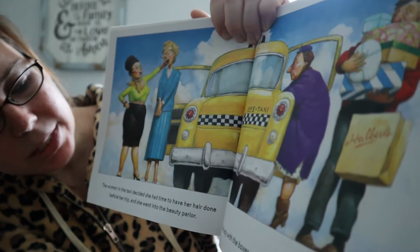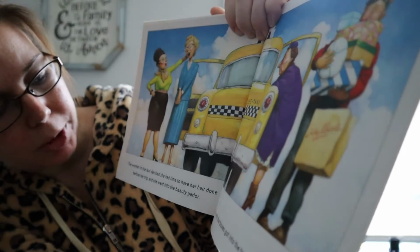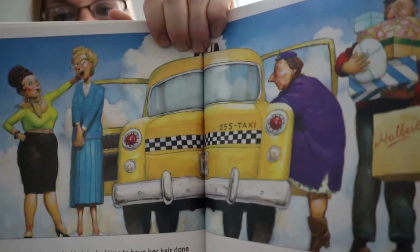The woman in the taxi decided she had time to have her hair done before her trip, and she went into the beauty parlor. So the lady with the boxes got into the taxi and went home.